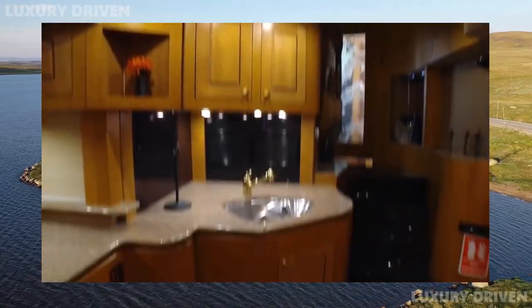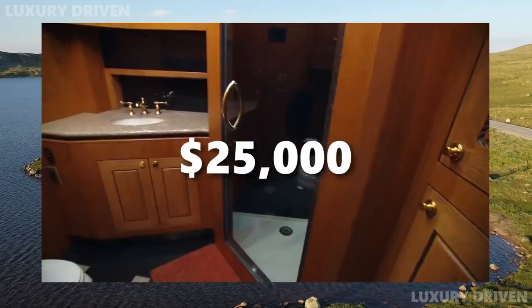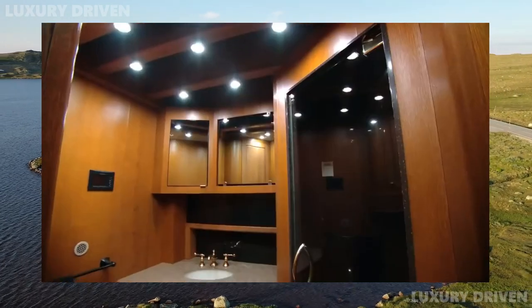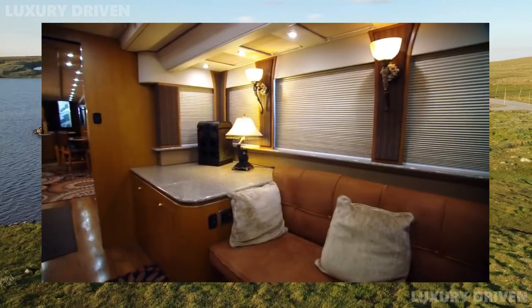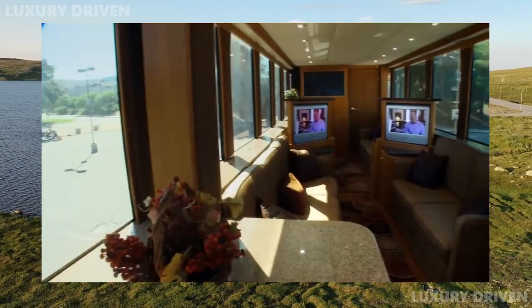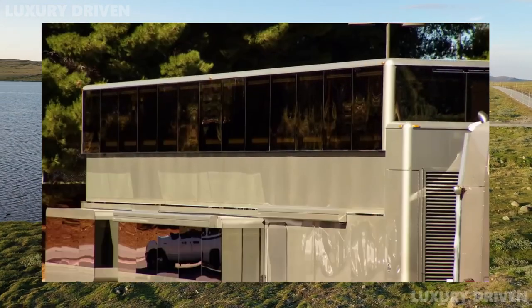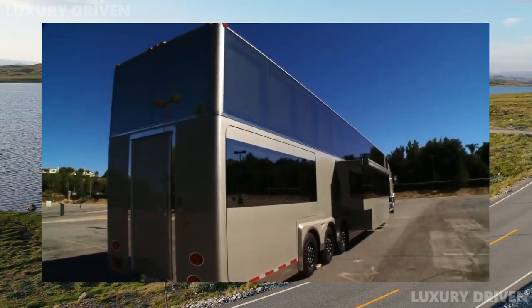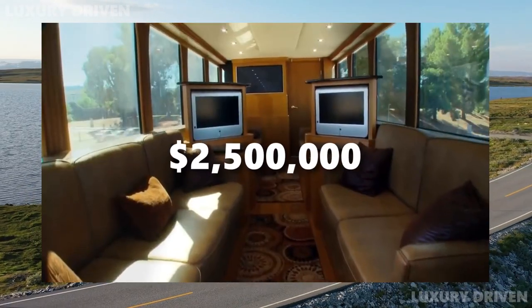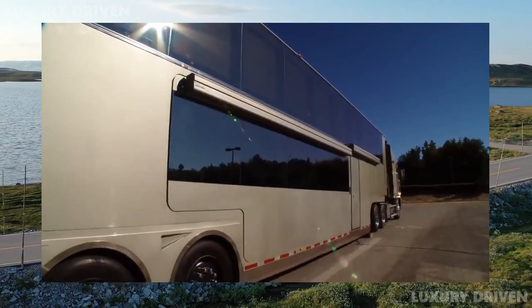The full-sized kitchen is outfitted with $200,000 granite countertops, while the $25,000 bathroom spans the entire width of the truck. The second story may be accessed by pressing a button, forcing the roof to raise 42 inches. To keep occupants safe, there is also a high-end video monitoring system that provides 360-degree protection around the clock. This massive land-yacht-sized camper costs a whopping $2.5 million and is undoubtedly one of the world's most unusual RVs.